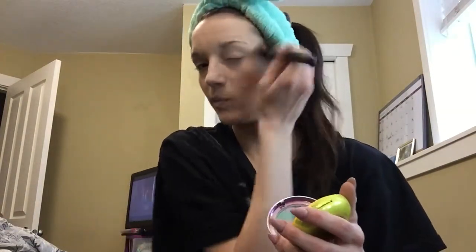So I just put it right up along my cheek. And then I bring it up to my forehead a little bit. You want to hit it where the sun is going to naturally hit your face. You don't want it to be streaked like this and then streaked up here. You want to smooth it together so that it's kind of a natural sunny glow.